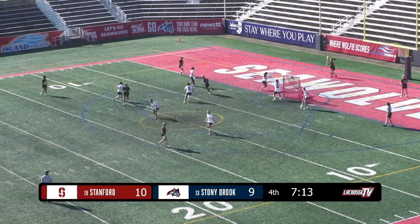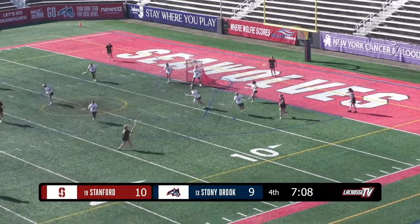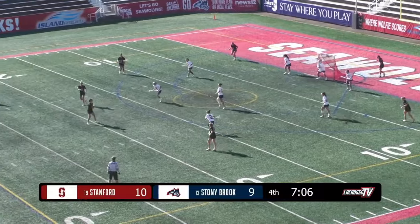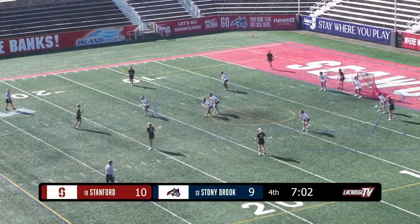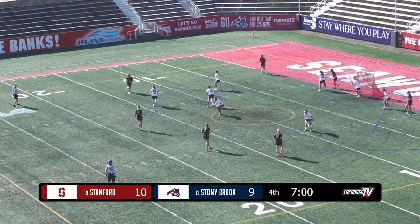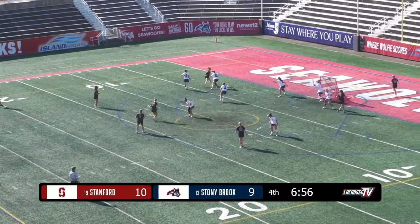See Stanford kind of settling into their offense. It's been a couple minutes since they've seen some touches on their sticks here. Stony Brook kind of taking control out of that last timeout. Passed around. Pass down the left-hand side.